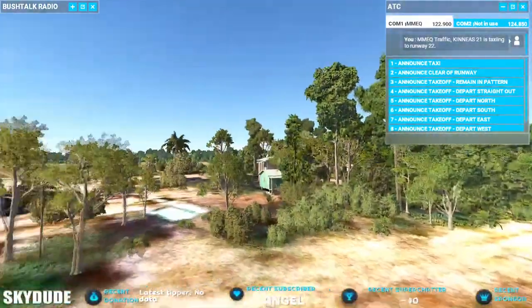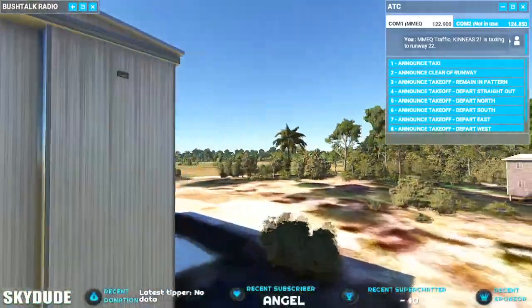Transporter from dispatch. All passengers on board. You can ask for the clearance to take off.